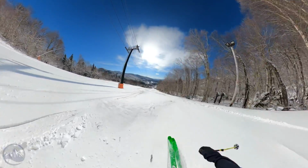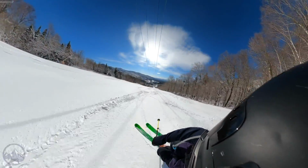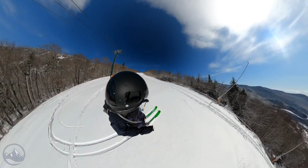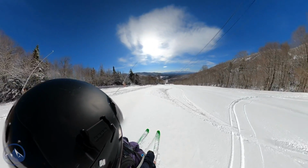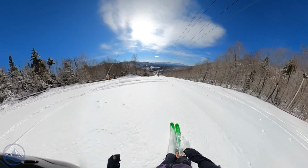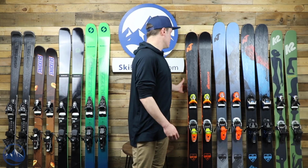So we're getting into really good touring season here in Stowe right now, or northern Vermont in general. Not too much snow left, but when the lifts shut down this time of year, that's when you'll often see me up there touring on a ski like that.